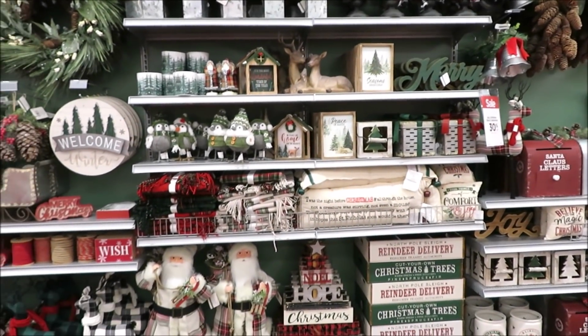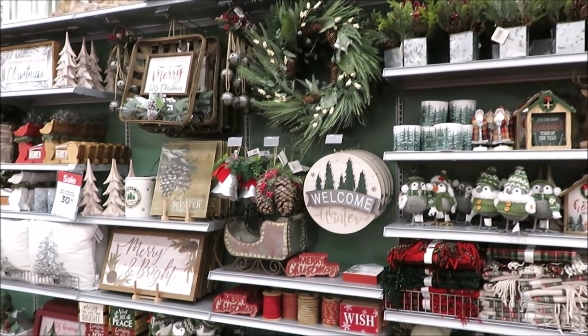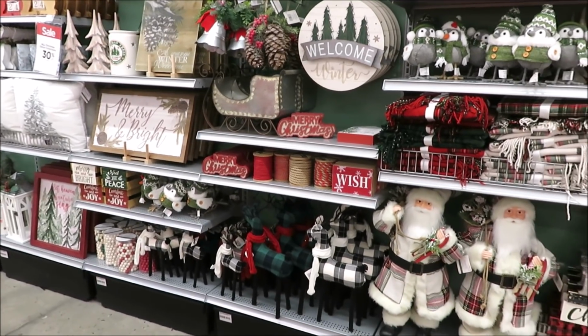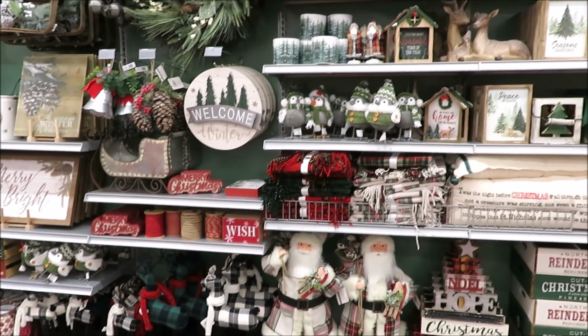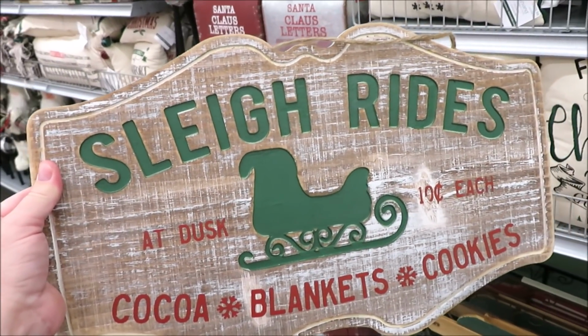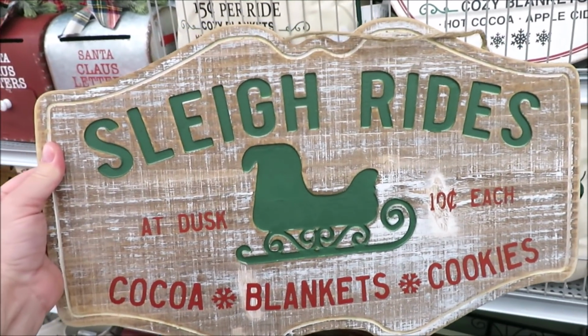So this collection we're looking at today is called the Winter Woodlands, and there's a lot of red, a lot of green, and a lot of things to look at. So I'm going to start out by pointing out a few items and then we'll just tour it all. I think they did some great signs with this collection. This one is $30, sleigh rides. I love the shape on that.